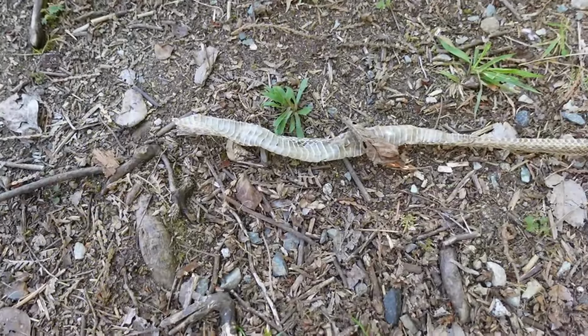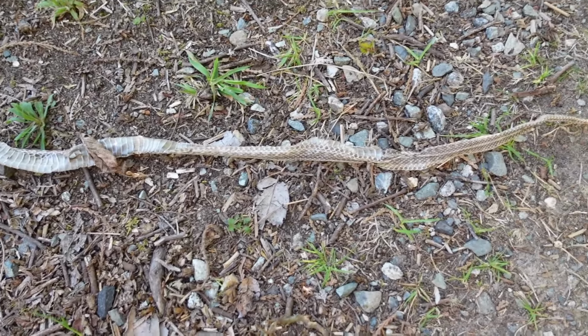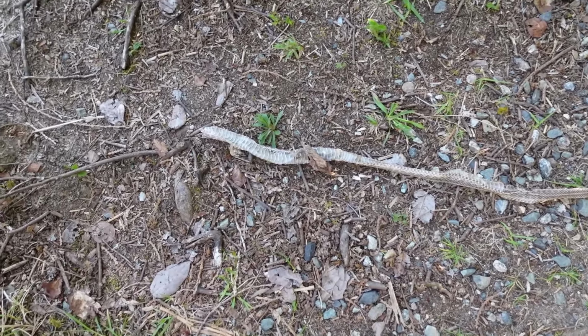So here's a better look at the snake skin. We pulled it out so we could get a look at the length of it. Look how long this thing is. How long do you think that is, Sonny? About 4 feet? It's not 4 feet. They'll be in my height. Oh, 2 feet? Because they're still.